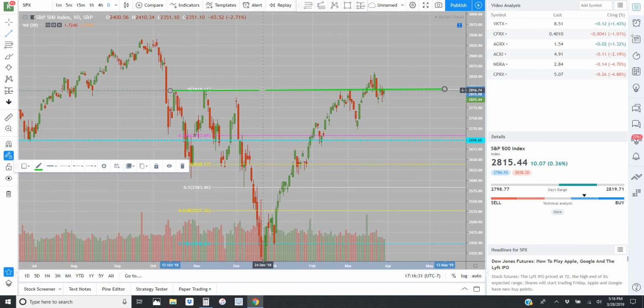S&P right now is acting a little bit funky as well. Again, I'd like to start seeing it break above that about 2860 level. Can it make higher highs? And I think we're well on our way to retesting all-time highs. So we'll see.